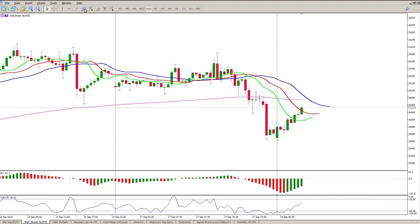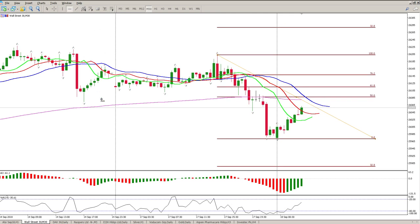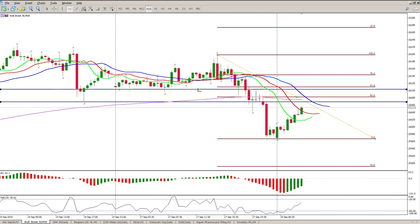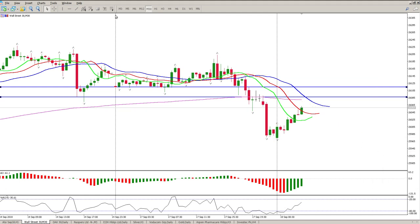And Fibonacci's are obviously very important. Sorry, that's not what we want. We want the Fibonacci. Okay, and then let's just put the breakout level in. That's just short of the 50%. And you can see how the 200 moving average lines up in that same space. A gap close would be at the 50%. So between 50 and 61.8, those are the retracement levels that we're looking for.